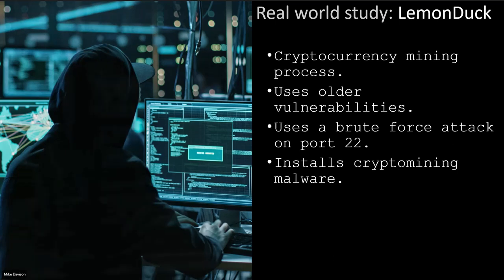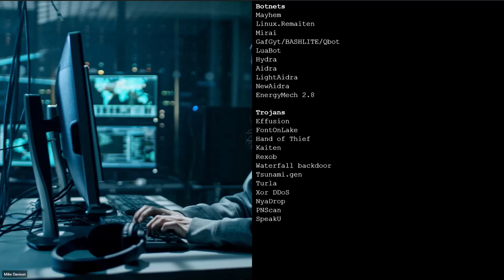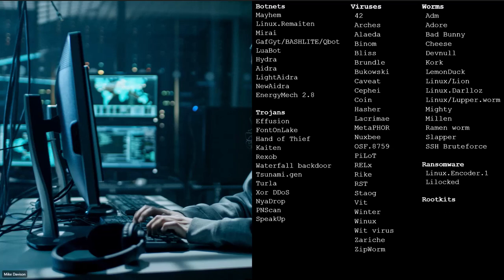And would you believe all of these Unix botnets, Trojans, viruses, worms, ransomware, and rootkits are all out in the wild and can run on Linux and potentially AIX as well. It's quite a list, isn't it, Sandy? Yeah, it's impressive, and not impressive in a good way. No, not at all. So frustrating.